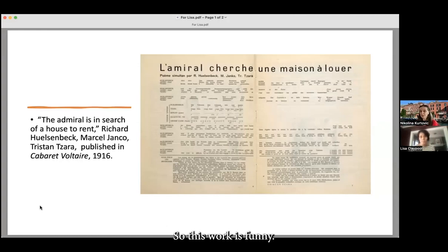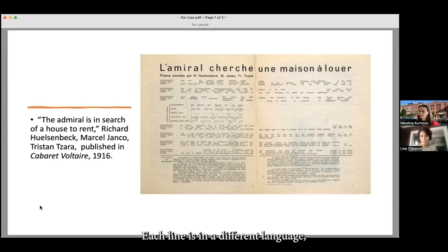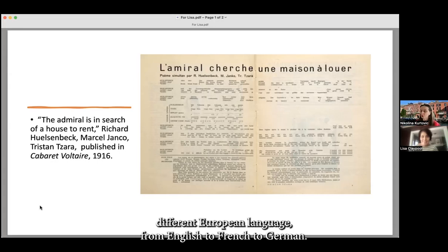So this work is funny. It has this funny title, The Admiral is in Search of a House to Rent. It was basically a script, a poem for a performance that these artists took part in. So you have 3 artists standing on the stage, reading their lines. Each line is in a different European language, from English to French to German.